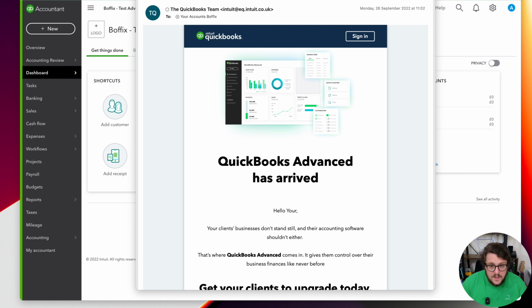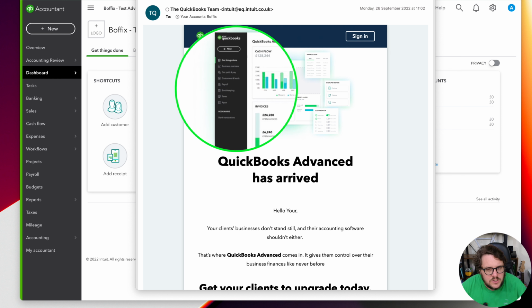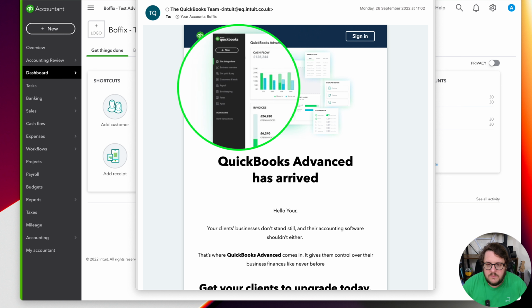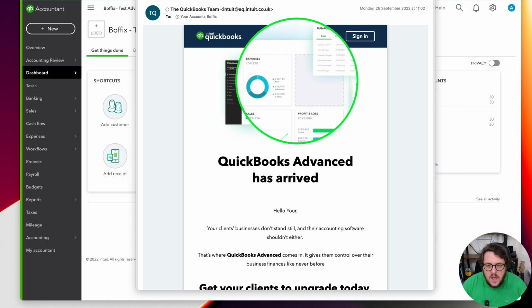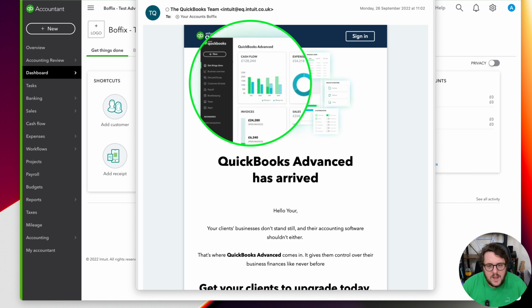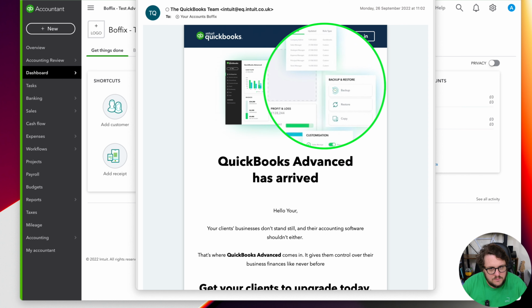If you're anything like me, there were quite a few emails that came flowing in. Now, as you can see here, QuickBooks Advance is giving you a nice little left-hand navigation, showing that they're using the new left-hand navigation, which isn't technically out yet. Or is it? Let's go and have a look for QuickBooks Advance and how it works. But it does give us an opportunity to add some extra bits to our Get Things Done tab. So that's something exciting. I'm looking forward to seeing how that works or if it works.